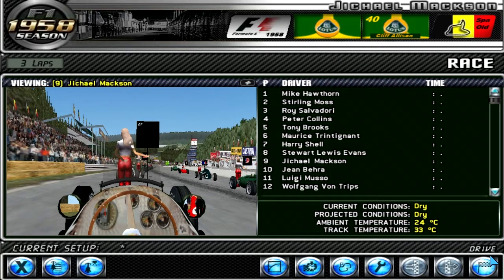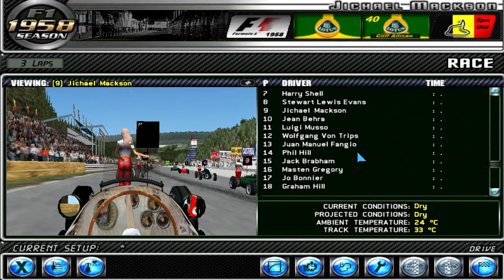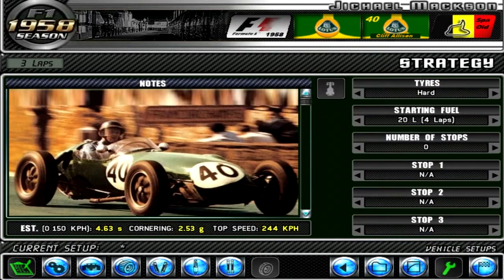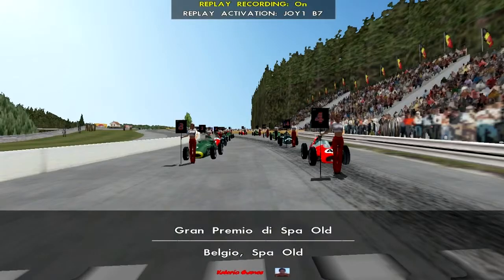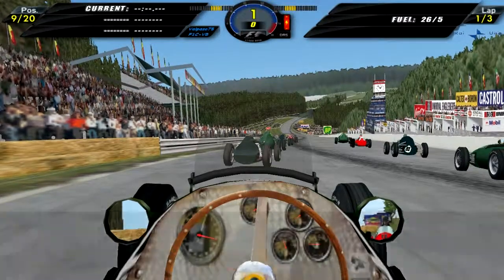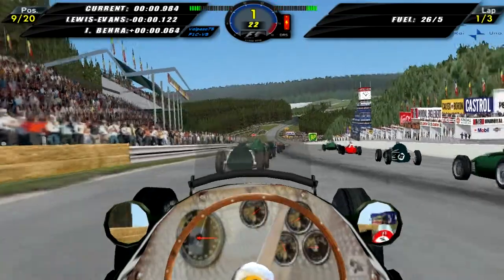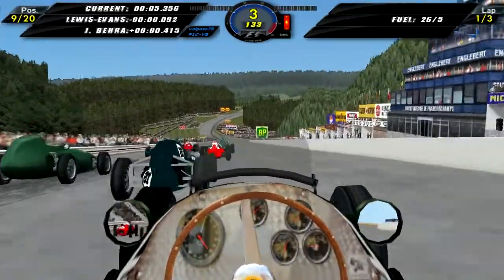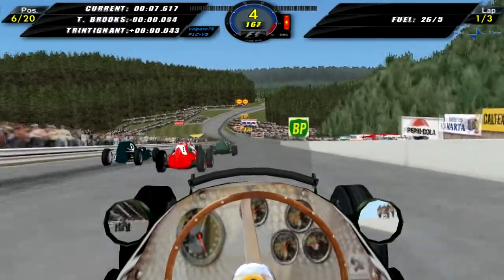So here we are at the start of the 3-lap Belgian Grand Prix. I qualified 9th. I'm just gonna make sure that I have enough fuel for the race. So yeah, let's get this started. And the flag's down and away we go. We have a good start off the line, but this is going to be a tight squeeze here in Eau Rouge. I don't want to do anything stupid.